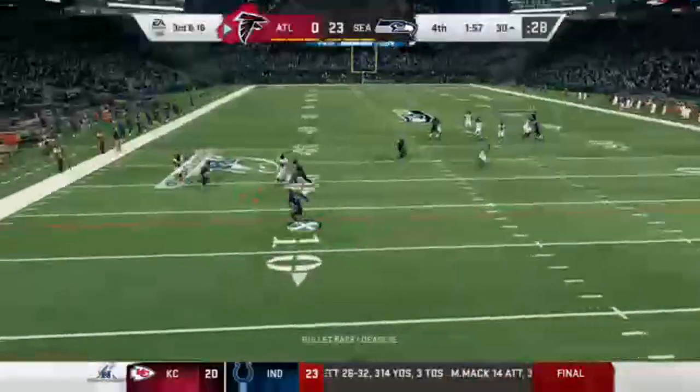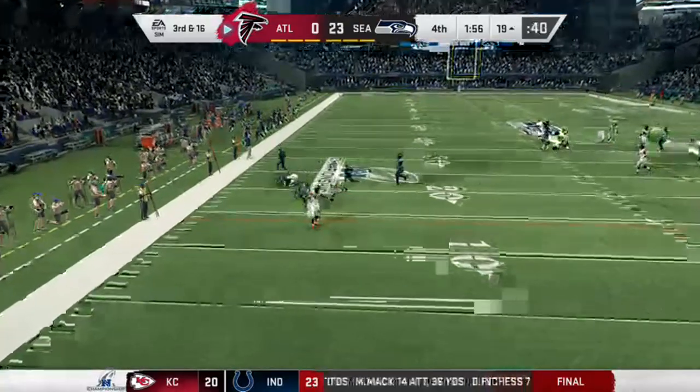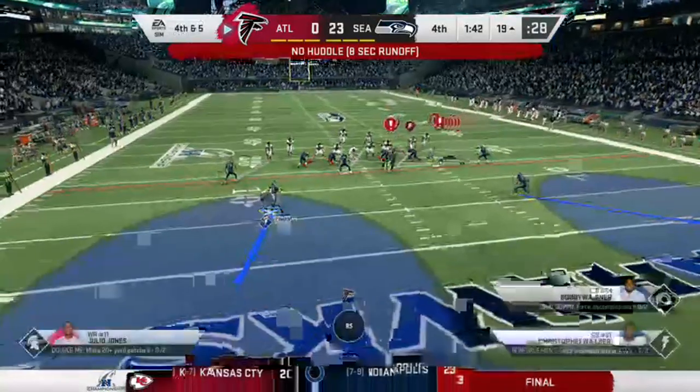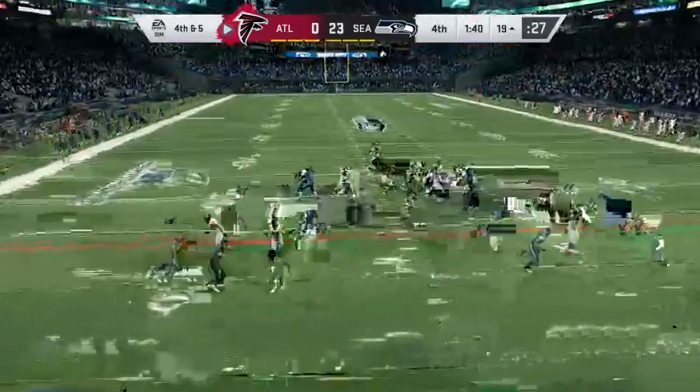To throw is Ryan. And he's got his man on the out route. They'll get 11, but it'll still lead to 4th down. And they need to go for it here on 4th down. So trailing here in the last quarter, let's see how this plays out. And he will have the first down before he's tackled at the 12.